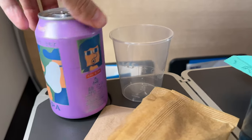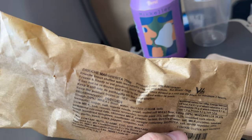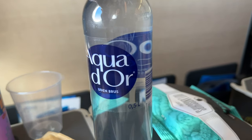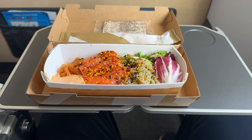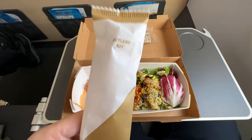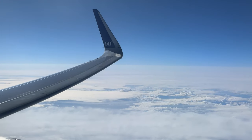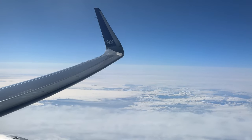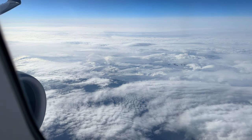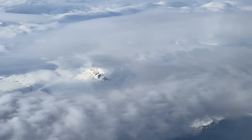I think it's about time for one of these Mikkeller IPAs that SAS has on offer. We've also got another sandwich thing, a bottle of water, and some chips from Gotland. It's another hour and a half up to Longyearbyen, flying pretty much straight north toward the pole. And then Svalbard comes into view. Check this place out.